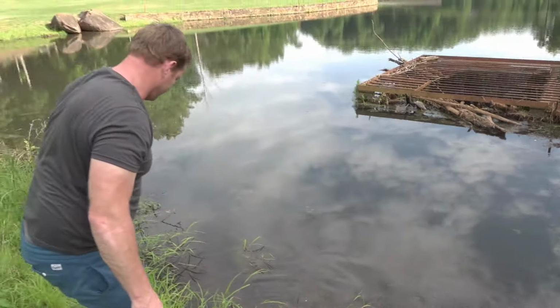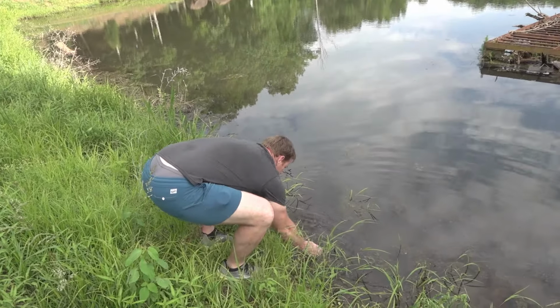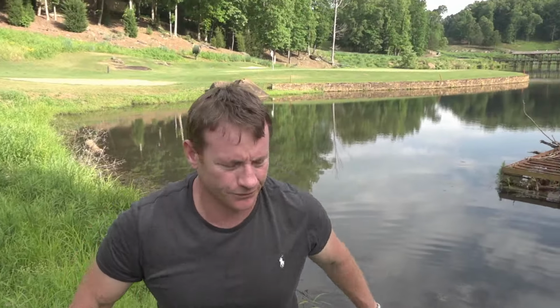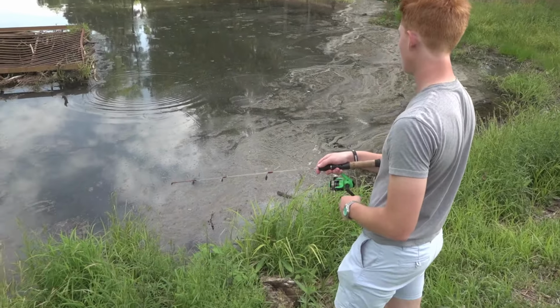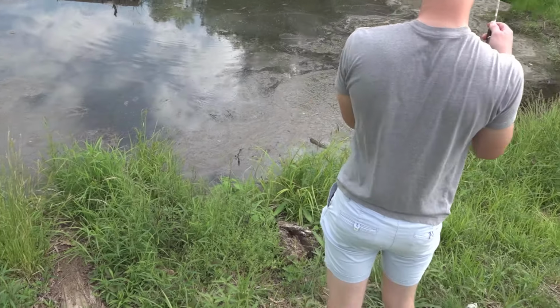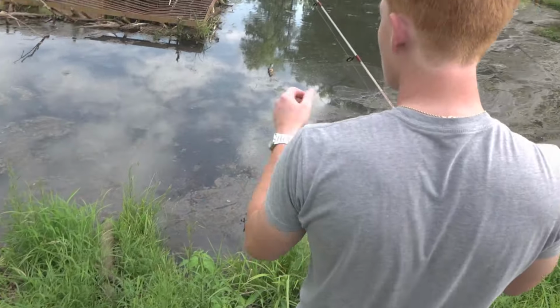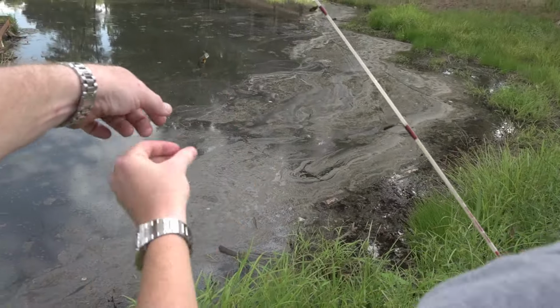There he goes. Caught one, second cast. That thing catches him good. Nice. Okay, I'm filming Addy. That's good. Just give it a little jerks. And then clean it off a little bit, and watch out for the treble hooks, they get tangled up. Right there.